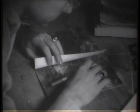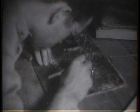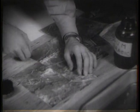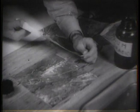Photo interpreters examine and mark the stills. Information of importance is indicated for the attention of higher headquarters. The stills are assembled in their proper position. The overlap is removed, and then they're pasted together with gum arabic.